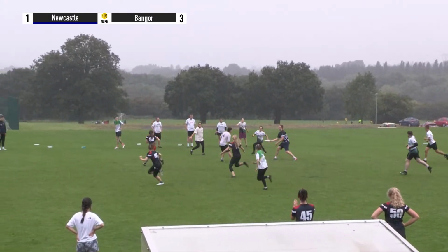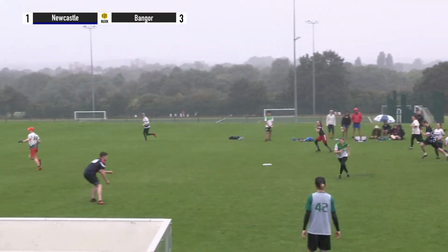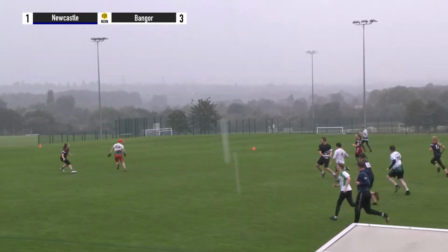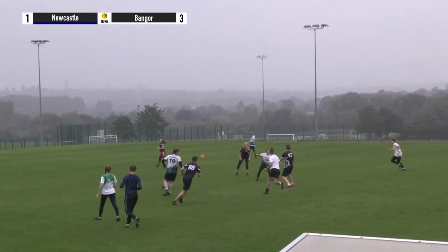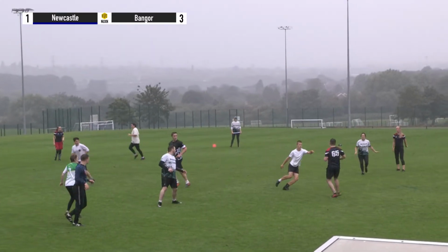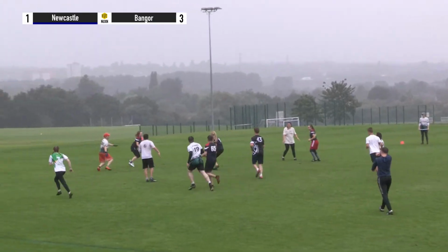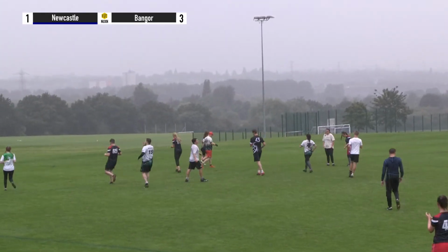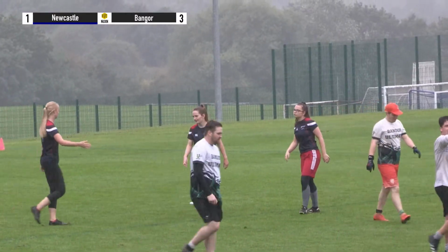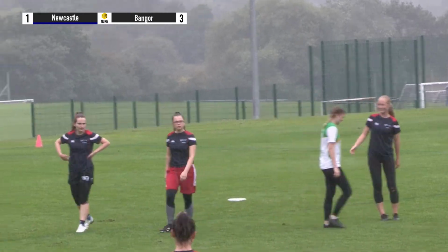Bangor trying to set up a zone. Fantastic grab to keep the disc alive. But Newcastle moving it confidently down the field this time. 1v1 in the end zone, but opts for the reset instead. As Newcastle continue to work it through, a few quick passes gets them the score. And Newcastle get their second point on the board and bring themselves back within one.